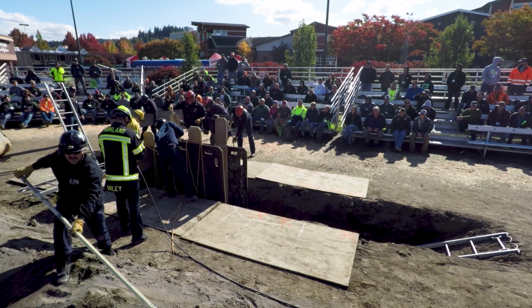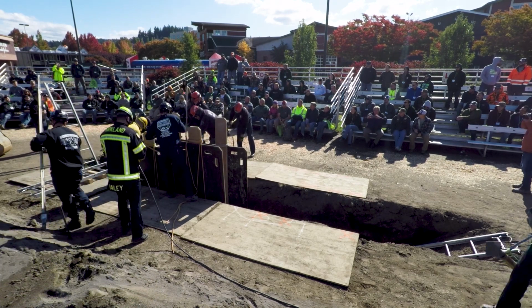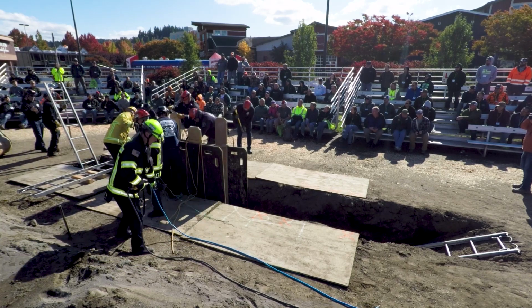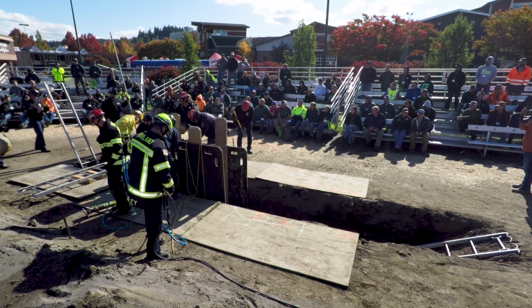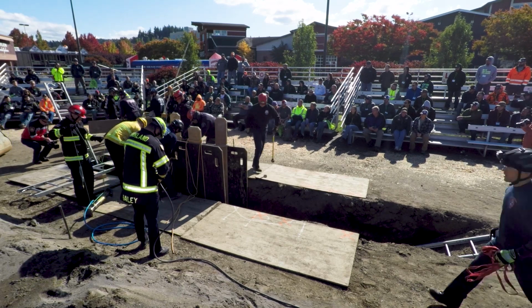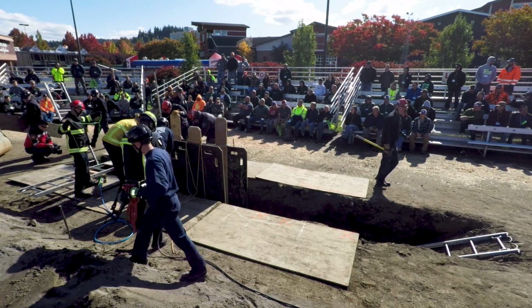Everybody saw how Drew came over here and sat on the terminal end of the trench. So the shoring is his job. He's back here explaining to the two sides, hey, I want it up here on this side. And I'll actually go grab a shore. I'll show you guys what they're working with.